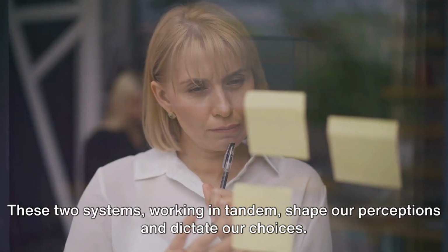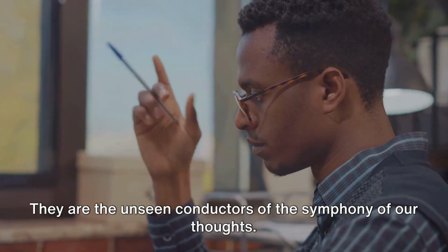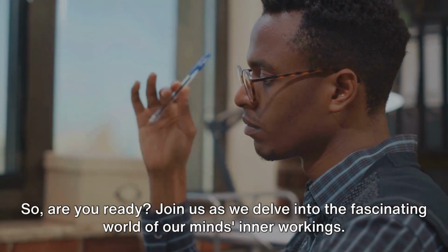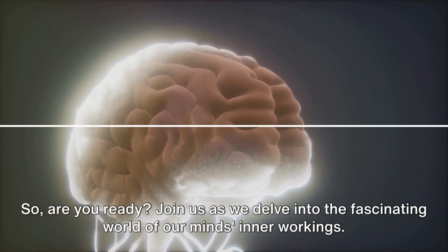These two systems, working in tandem, shape our perceptions and dictate our choices. They are the unseen conductors of the symphony of our thoughts. So, are you ready? Join us as we delve into the fascinating world of our mind's inner workings.